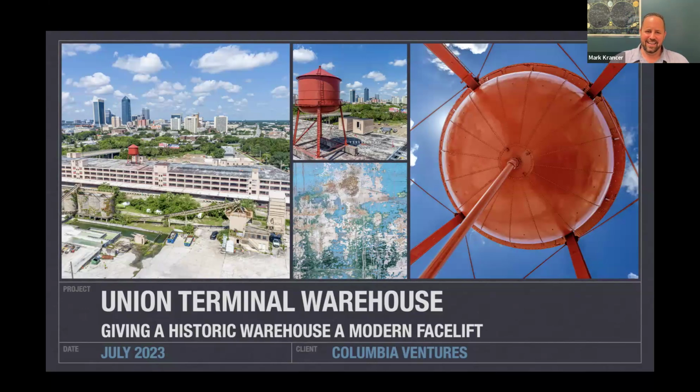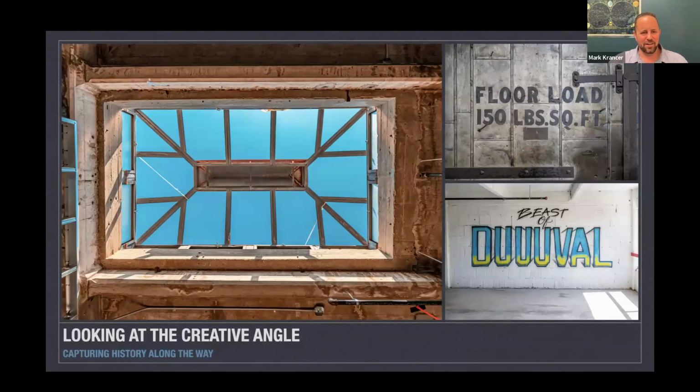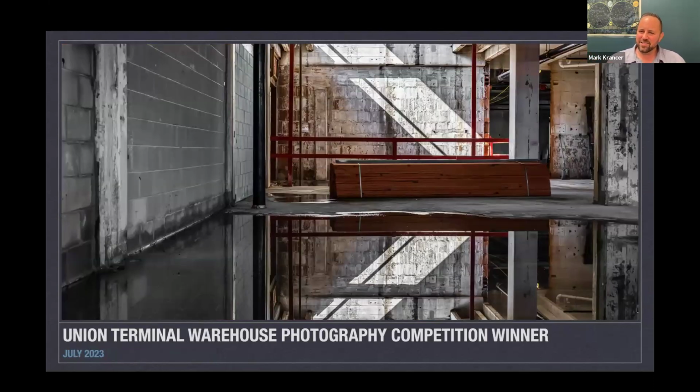And here are a few photos, like that's a sunroof they had in one of the rooms. By the way, I'm a photographer, even though I've done architectural books and all that. If I use the wrong term for a certain piece of architecture, please forgive me. So fortunately for me, I ended up winning with this shot here. And it's a reflection, it's a creative shot. They were really looking for a creative angle for their photos.